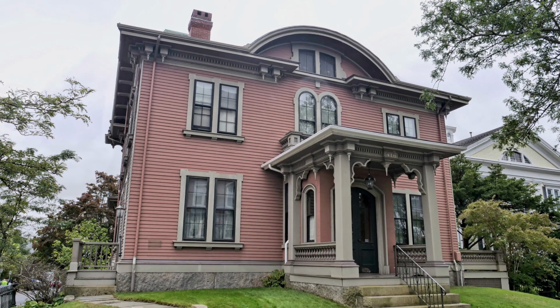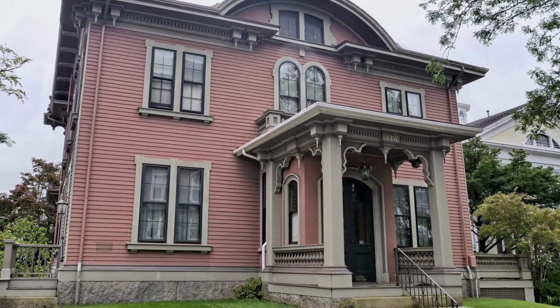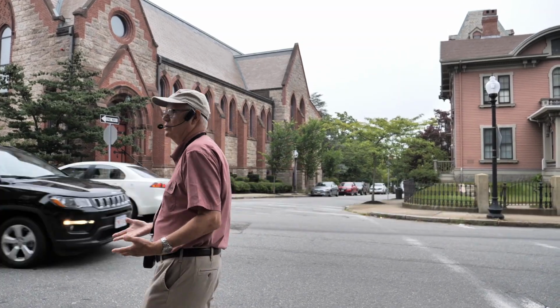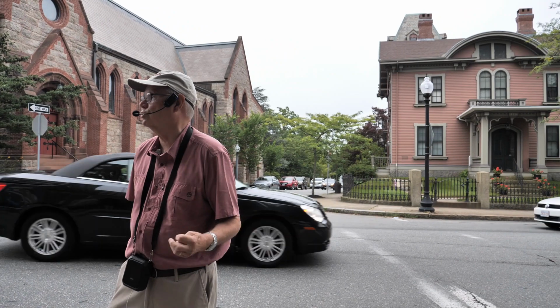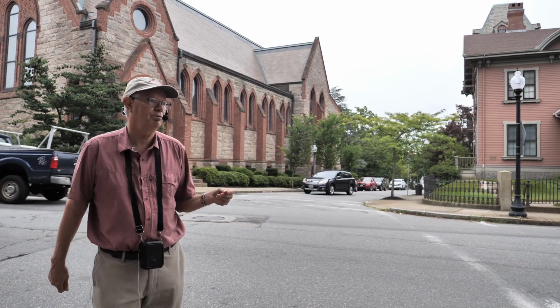It's actually a three-family now, but the bottom, this quarter of the house, the first floor here, and then to the back is actually the homeowner's, the landlord's property, and he's done a beautiful job of fixing this place up. It looks beautiful inside. It's on the house tour occasionally, and it's just a beautiful building inside. I haven't been in the rest of the house, but it's a beautiful building there.